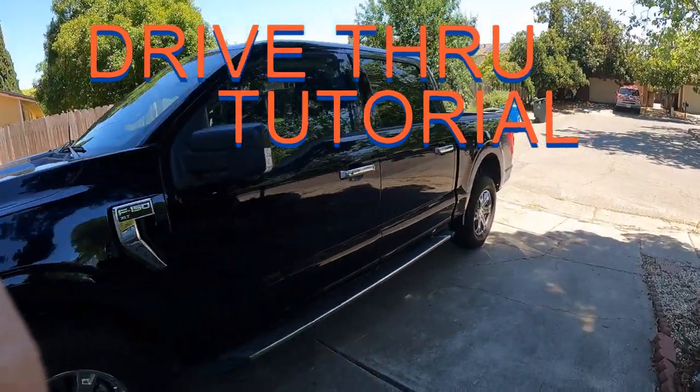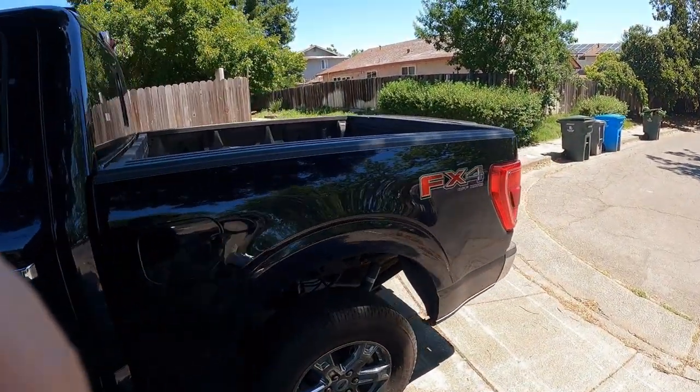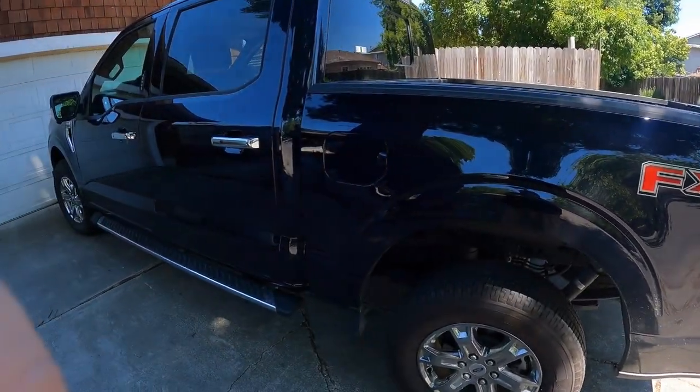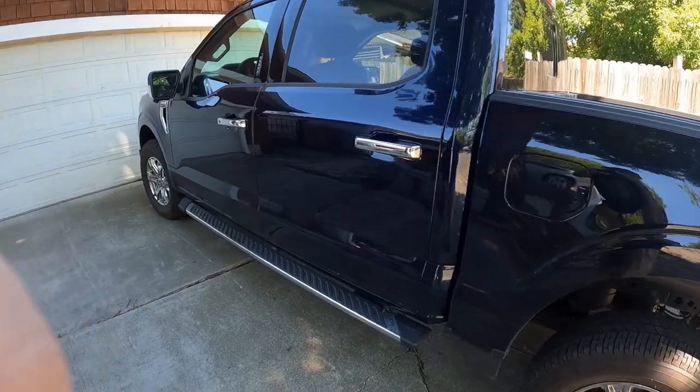All right, here's the ride. This is the 2022 Ford F-150 off-road. That's what you got. The color is antimatter blue. Pretty badass. Not sure how many of you have had this experience, but today we are going to get lunch.